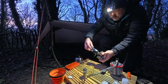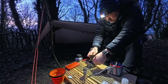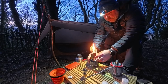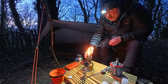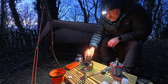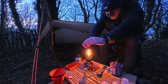I think you can twist it around like that, and if I can do it with this lighter though, there we go. You can turn it round so it's protected from the wind. There we go. Not quite a campfire, but we'll sort that out in a second. You can warm your hands though.